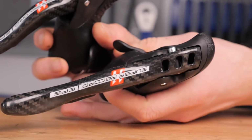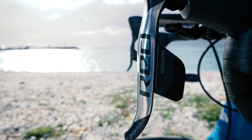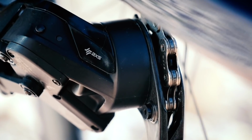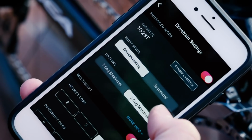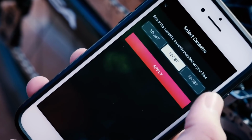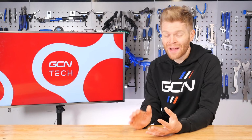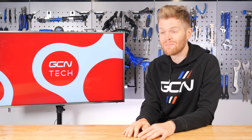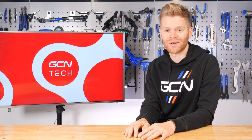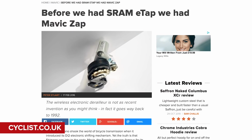But what about more modern things like electronic shifting and wireless shifting? Di2 and ETAP are certainly, and continue to be, game changers, but they weren't the first electronic group sets or even the first wireless electronic group set. Back in 1992, Mavic had a wireless electronic group set, the Mavic Zap. It didn't take off, and that's why many people haven't heard of it today.